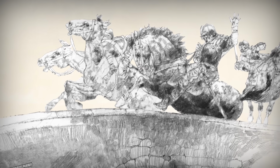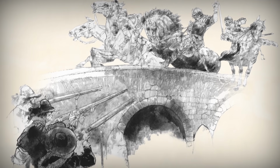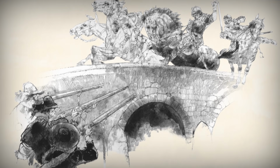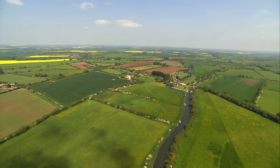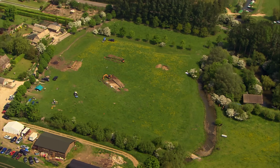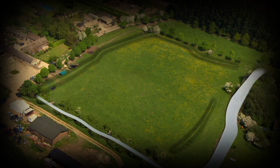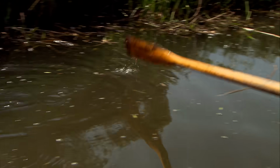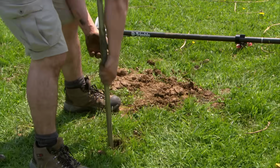So it seems that somewhere along the line, Radcott's Norman history got confused with the later English Civil War, when Oliver Cromwell's Roundheads fought a battle in the village with Charles I's Royalists. But 500 years before this, we think there was a Norman castle here. One real clue might be the banks, streams and ditches surrounding the field, which do look suspiciously like a moat. To find out, we've sent Stuart off in a boat along the river at the bottom of the field, and got Henry to take some soil samples to see if the ditches once held any water.